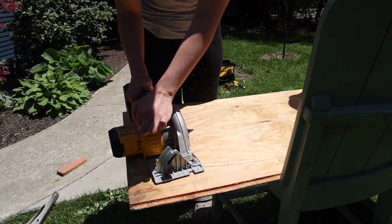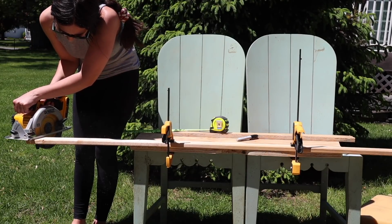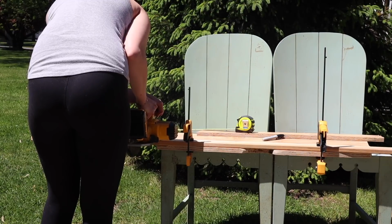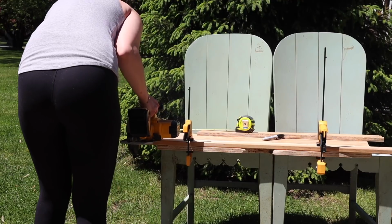Like I said, definitely just go onto Craigslist, and now that it's like springtime, I feel like a lot of people are having yard sales, and it's just a really great place to find furniture for cheap. And if you have a little bit of creativity, you can turn anything into something beautiful.